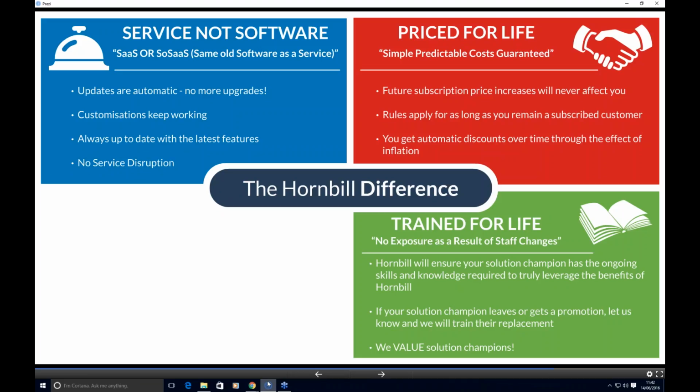So part of our process with the Hornbill Service Manager solution is that we'll actually give you a train for life guarantee, which means that if the people that we've trained up as part of your initial switch-on move on, get promoted, whatever it may be, we will actually take on the task of training your new product champion, as we would call them. So all you have to do is let us know who the new person is, and we'll train them, and we'll keep doing that for as long as you're a customer. All you need to do is let us know who needs training to be your key person, or persons, that your organisation regards as looking after Hornbill.